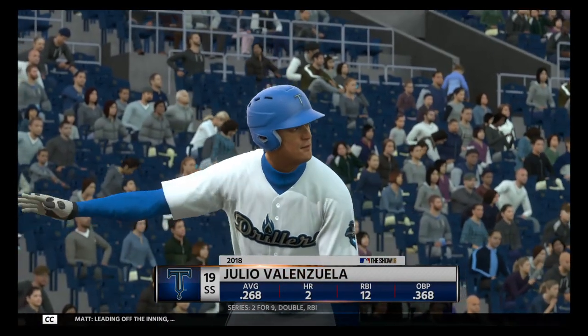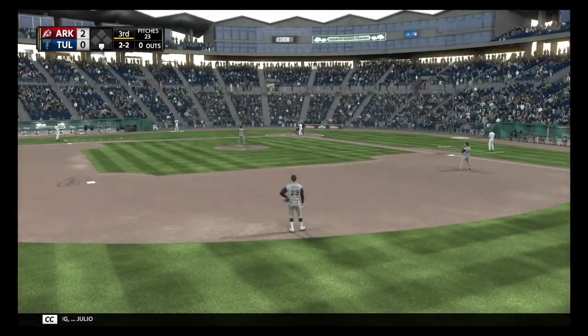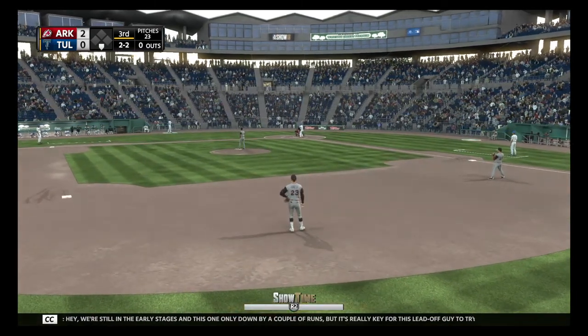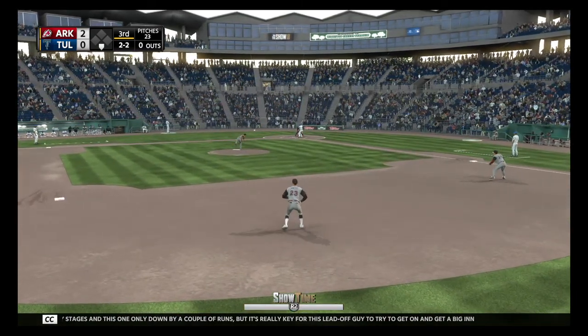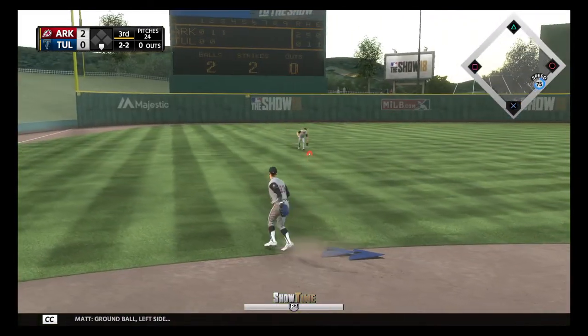Leading off the inning, Julio Valenzuela, and they'll need him to get something going here. Hey, we're still in the early stages of this one. They're only down by a couple of runs, but it's really key for this leadoff guy to try to get a big inning started. Ground ball left side.